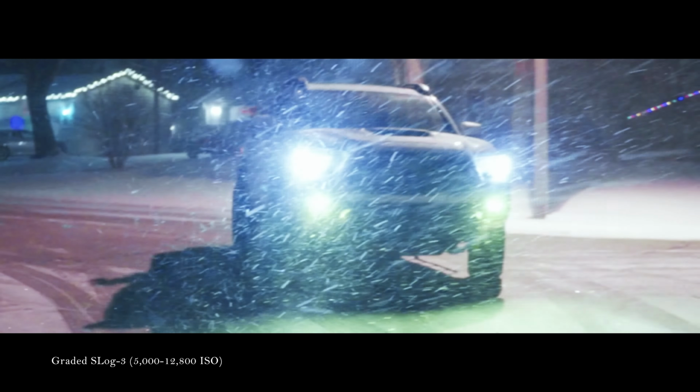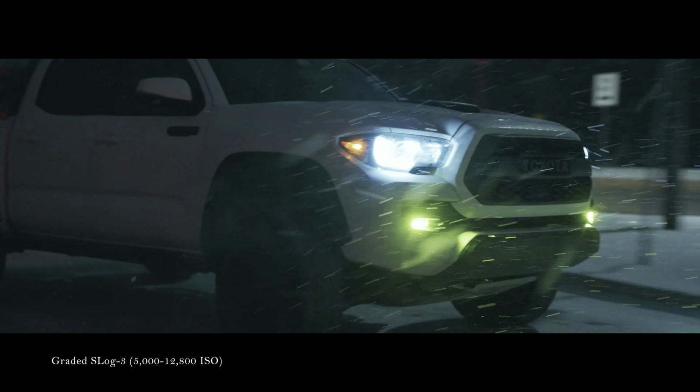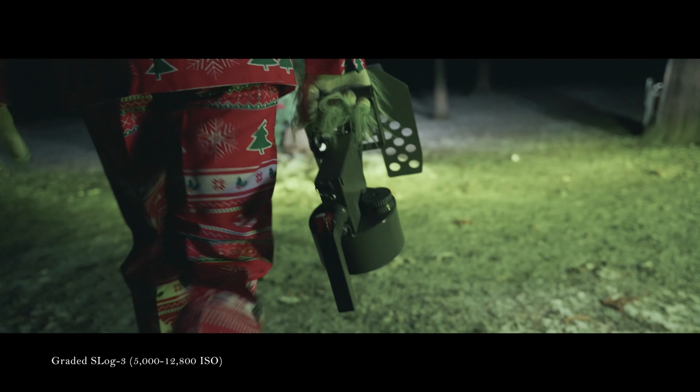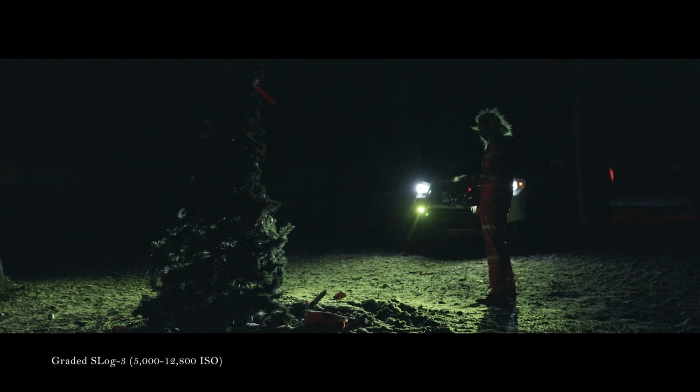What that means is you get some stupid good low light capability. I've shot some pretty dark stuff for weddings. I've shot some dark stuff for some concerts, and yeah, it looks dummy good. I honestly was really blown away when I saw the difference in low light.